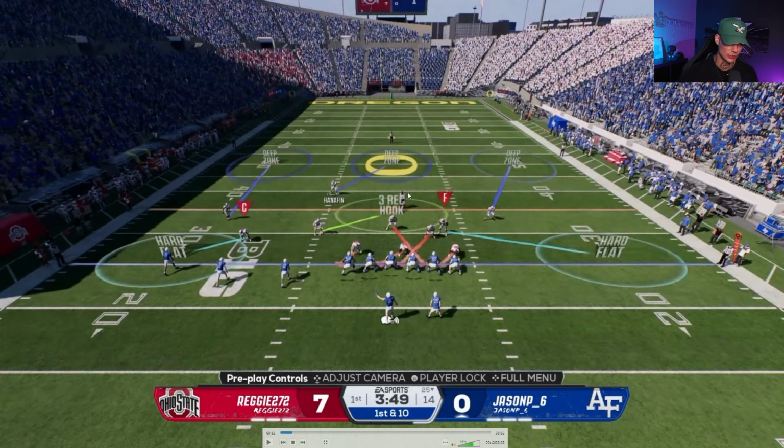Now, as far as our coverage on the back end, we do have a cover 3 shell. You can leave your flats in seam flats if you want them to match, or you can put hards on the field like they are here, or you can shade up and put curls. It all just depends on game situation and what you want to do.